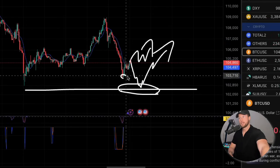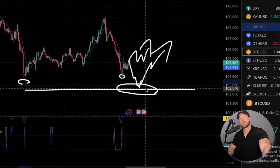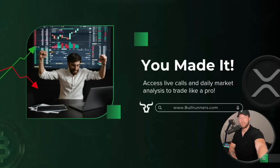So we caught one dip right here. If Bitcoin reverses to the downside, we would just catch another dip. There's plenty of opportunities to buy the dip in this market. Just because you miss one dip or one bottom doesn't mean there's not going to be another.